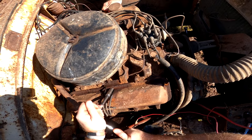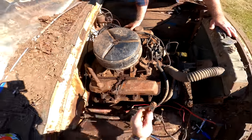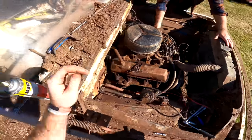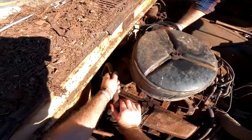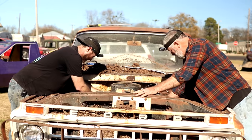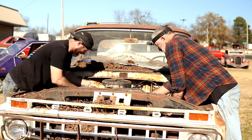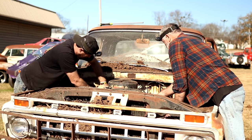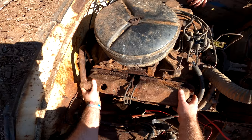This one's gonna break too. Yep. Well, that'll be fun drilling those out. Yeah. I think I'm at the last one.